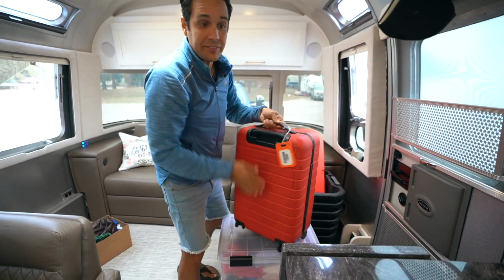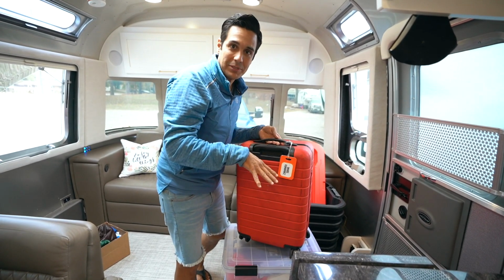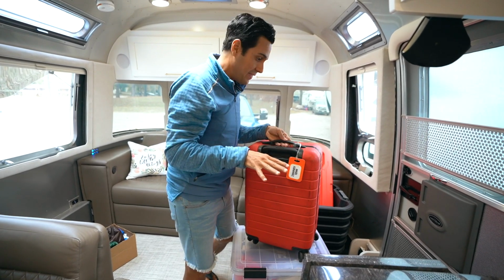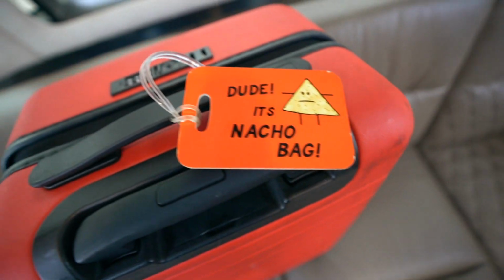Okay, since we're gonna be living out of suitcases on the way back, you can tell there's some stuff in here. I don't know if we just kind of threw some random stuff in there. So the first thing is to figure out what's in here, unload it, and then we'll pack our clothes for the next week or so in these suitcases.